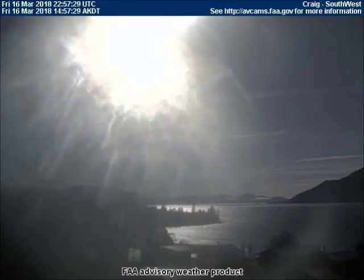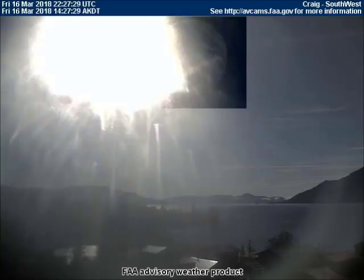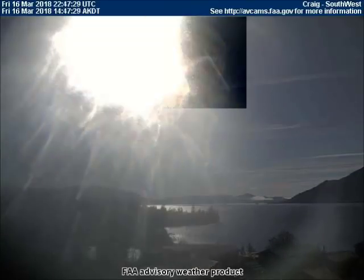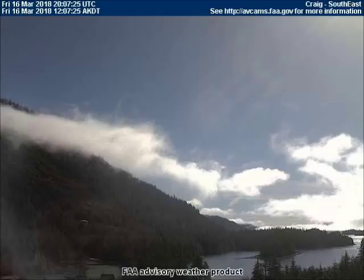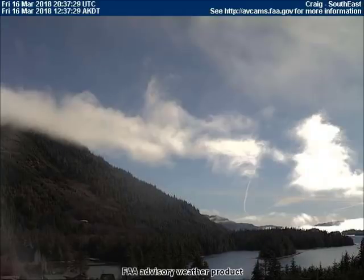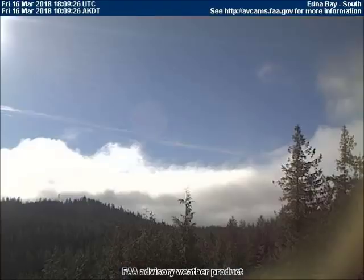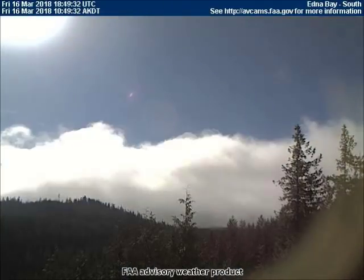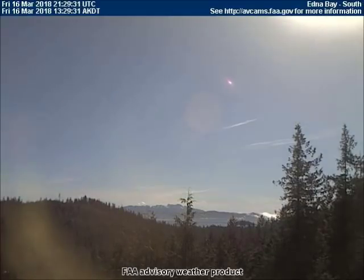The contrast-enhanced pictures show the planet and its detail much better. And in the last contrast photo, it's obvious that there are two planets. Here again is the red, fast-rotating planet that we see on many of the weather cams throughout Alaska and Canada. This one is the southeast-facing camera in Craig, Alaska. This same planet is very viewable from the south-facing weather cam in Edna Bay, Alaska.